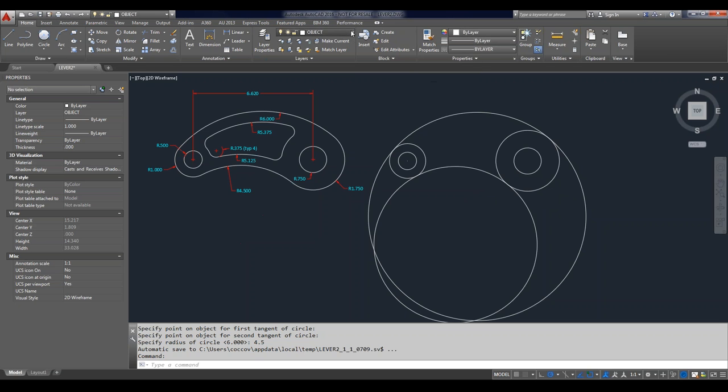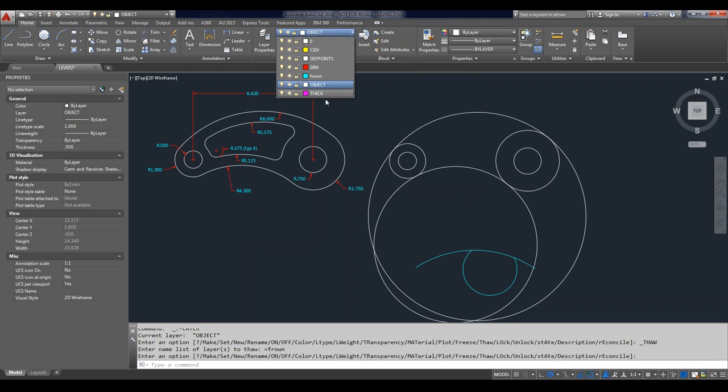And just for grins, the power of layers. Okay, all right, sorry, I had to do that. We'll freeze that layer again.